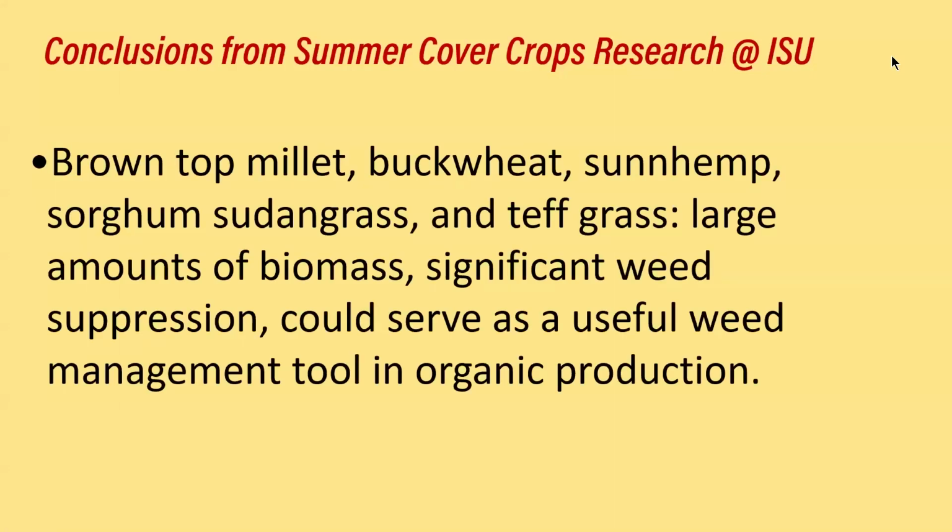The brown top millet, buckwheat, sun hemp, sorghum Sudan grass, and teff all produce large amounts of biomass. So even though sun hemp is a legume, it was able to produce a lot of biomass and significantly suppress weeds. And I think these ones could be really useful as ecological weed management tools in organic production.